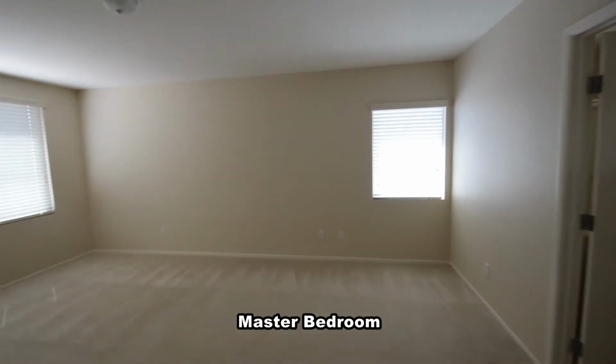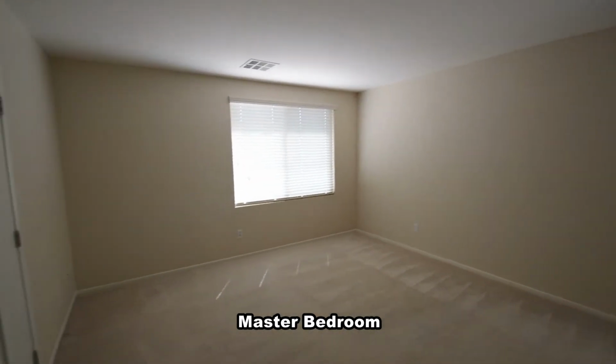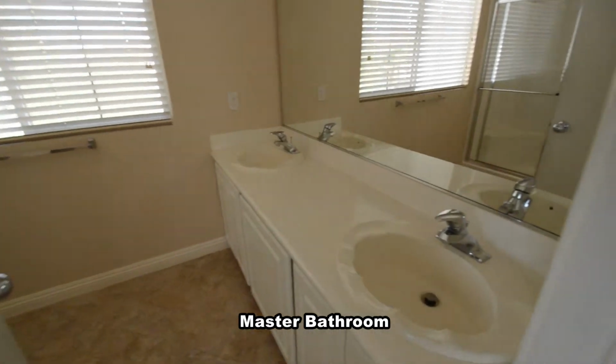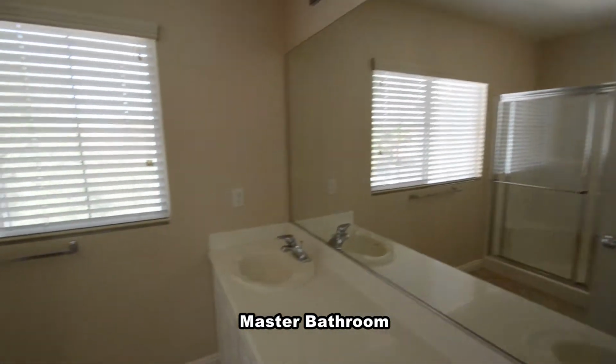The master bedroom has an overhead light, blinds on the windows, and a walk-in closet. The master bathroom has a double sink vanity and a large shower with glass shower doors.